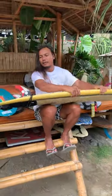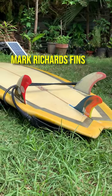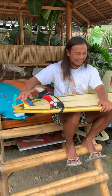This is original MR with a trailer. It's working so fine. I haven't tried using it without a trailer. I intend to keep using it like this.